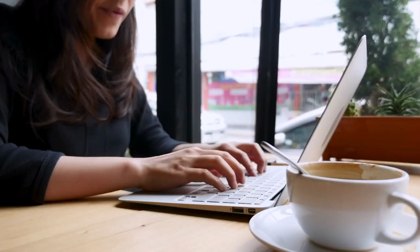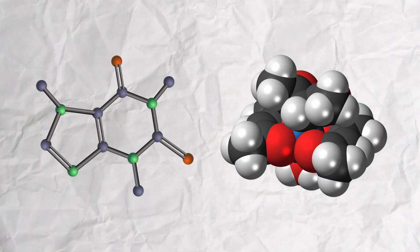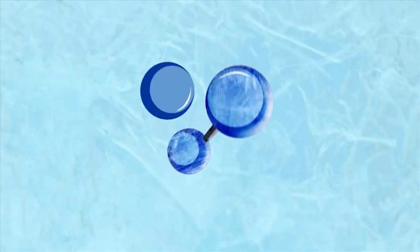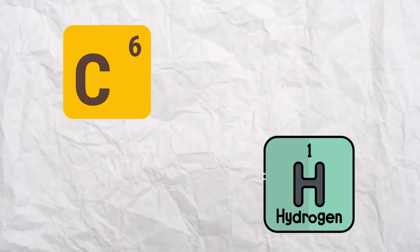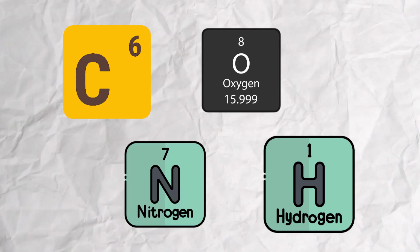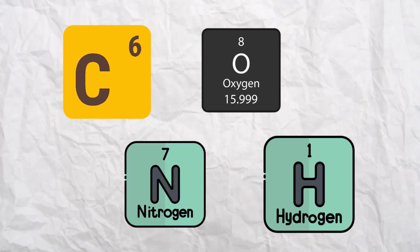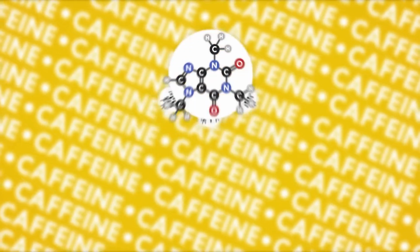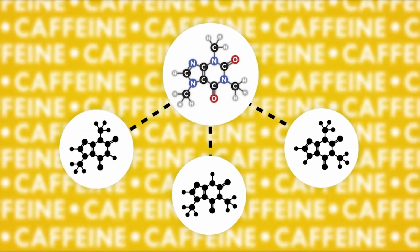Now, what is truly remarkable is that caffeine, at its core, is a molecule, a complex one, but still a molecule. Its chemical structure consists of carbon, hydrogen, oxygen, and nitrogen atoms arranged in a specific way that gives it its stimulating properties. But here is where it gets even more interesting.